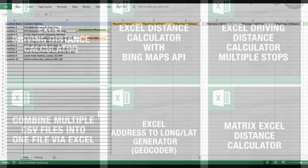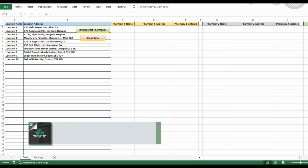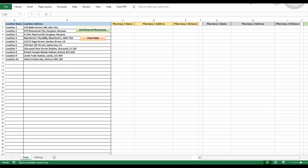Today, I'm excited to introduce a brand new tool that's been highly requested, the Nearest Pharmacy Locator in Excel. This tool makes it incredibly easy to find the closest pharmacies for multiple locations, all within Excel.